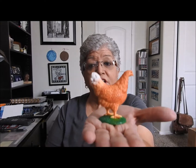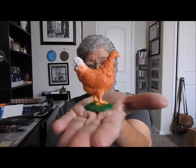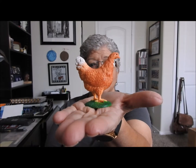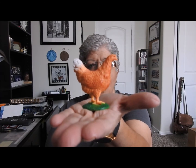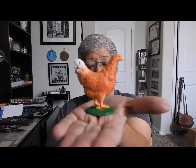Now, this is a chicken. The way you say chicken in Spanish, pollo. Not like a pollo loco. Just pollo. A pollo loco is pretty good. But pollo, that's a chicken. And the chicken goes, ba, ba, ba, ba, ba. There's no Spanish for ba, ba, ba. It's just ba, ba, ba. Okay? Pollo, that's a chicken.